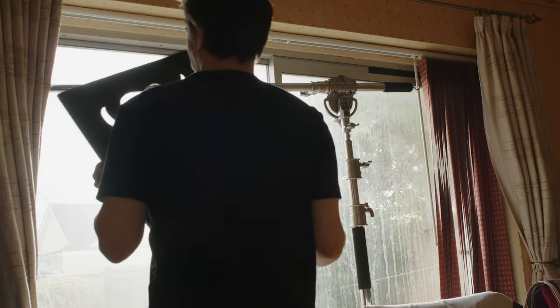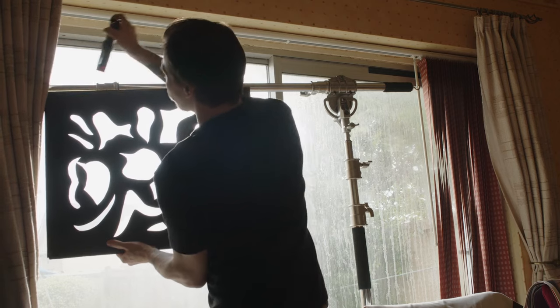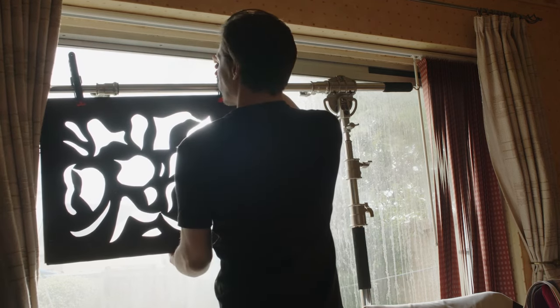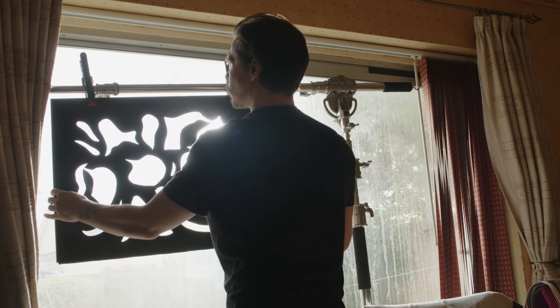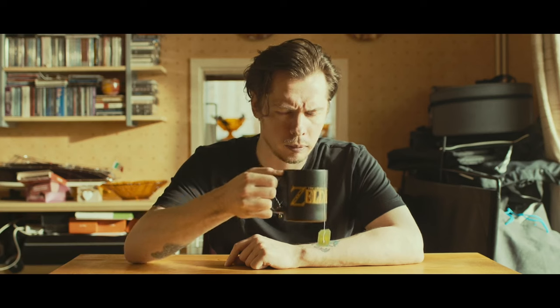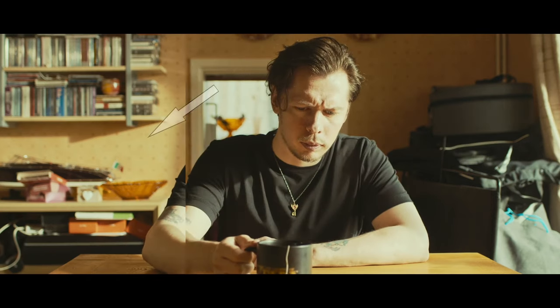With a boom arm set up by our window, we're going to clip on a DIY Kukaloris with the intent to break up some of the light coming through the window. Our Kukaloris, or cookie, has been positioned in such a way to only cast shadows on this back wall, making for a more controlled, yet more natural feeling patch of sunlight.